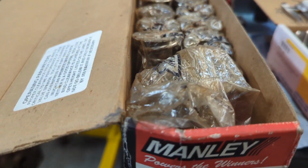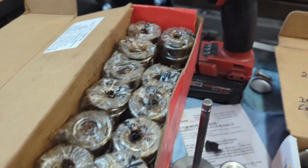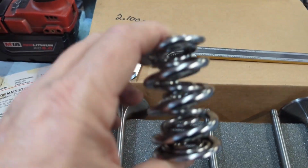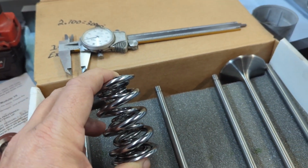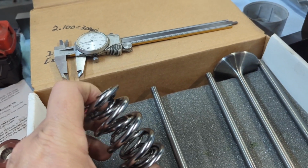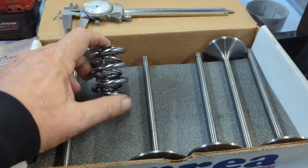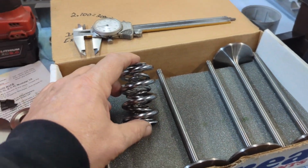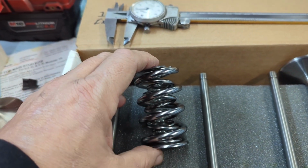Springs I'm using, Manley Nextek. I got a brand new set from another build, and I'm going to set these up at, like I said, 2-inch 200. It's going to keep me about 80 thousandths from coil bind. Very important that you pay attention to where your coil bind is. The term coil bind is where the springs would stack up together.